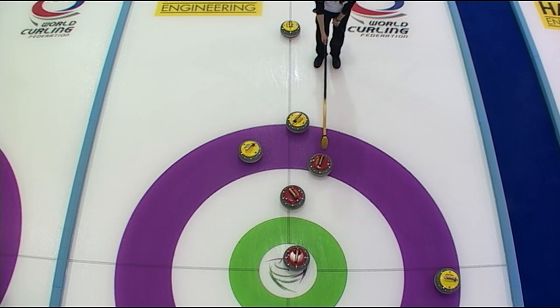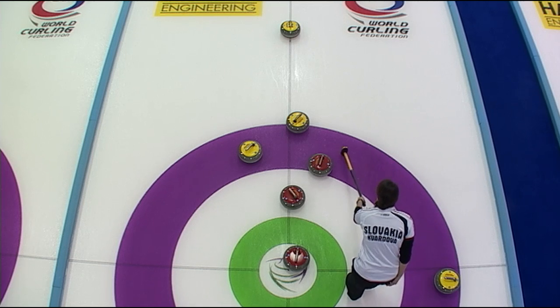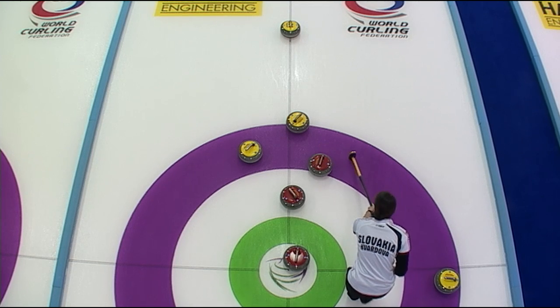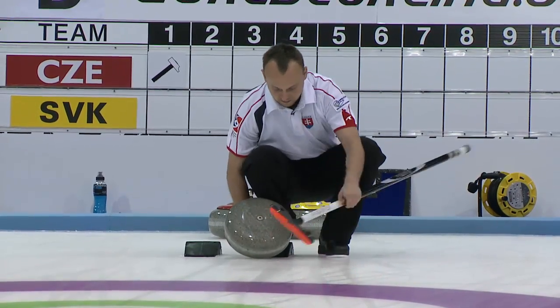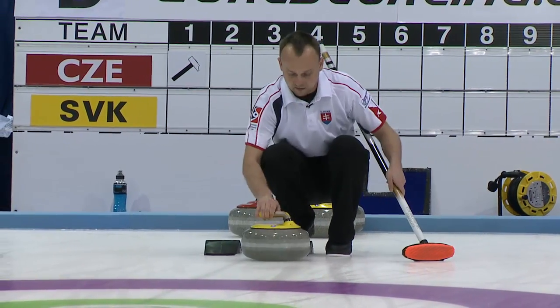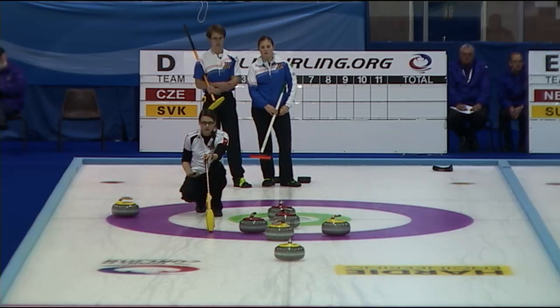Slovakia has a couple of options here. They could try and make a double, limit the scoring for Czech Republic, or they could try and tap the yellow back to maybe sit frozen on the shot stone. Both are tricky shots. Remember, there's not a lot of time to get out of trouble in mixed doubles. They're only playing five stones rather than eight.